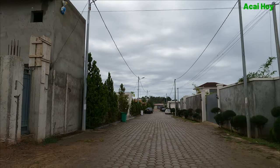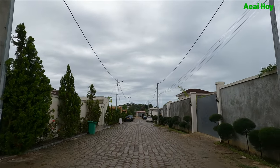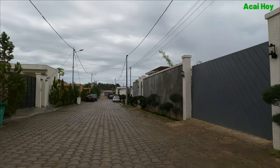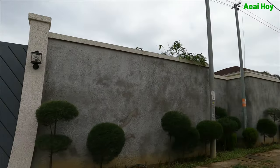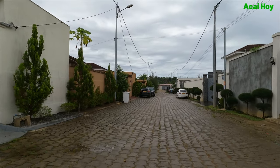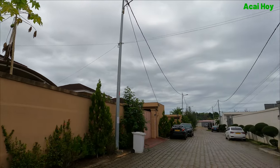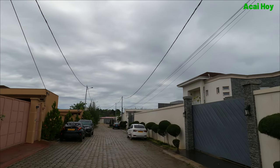So this is actually an exit where the rich hide in Gabon. So actually, I'm coming from right there, very high. Actually, where the rich hide in Gabon. Look at this one.